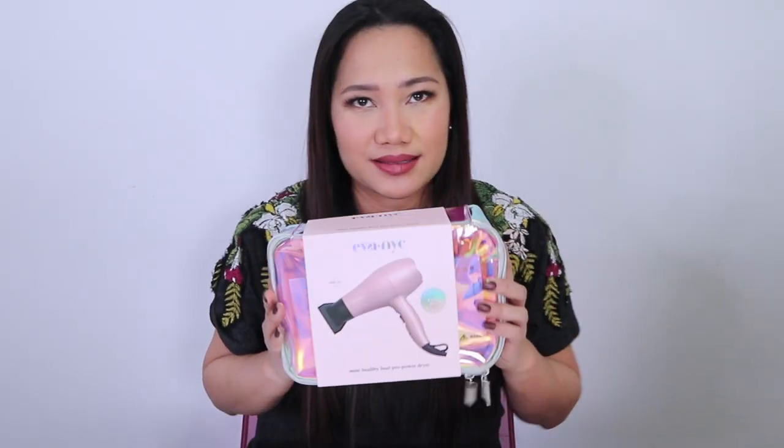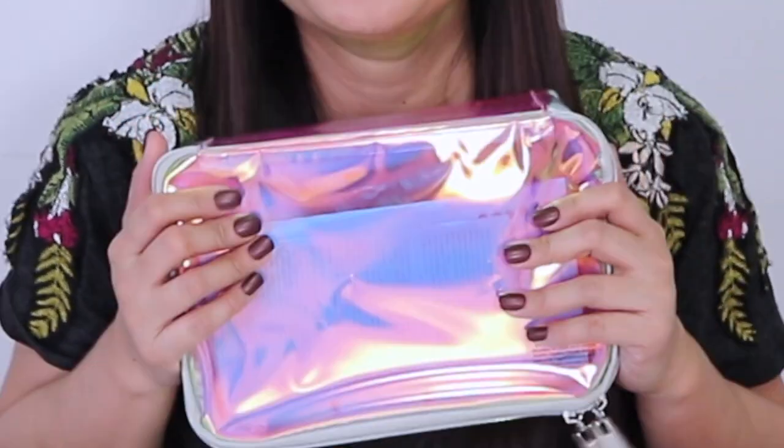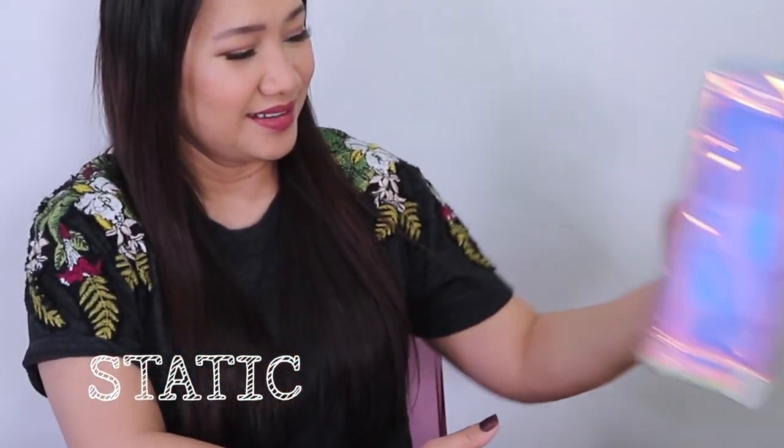Okay, let's unbox this baby. I'll just take this off here. I love this bag. This is why I wanted this product. It's because of the bag. The holographic pink bag is a yes for me. I love it. And my hair is that thick.